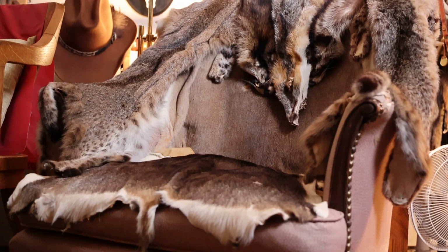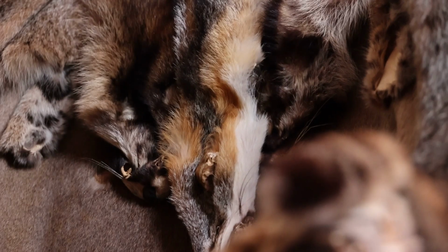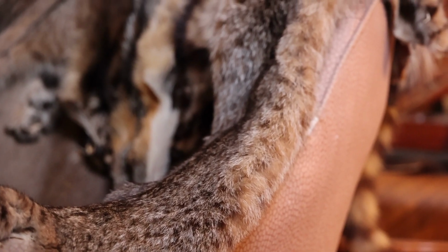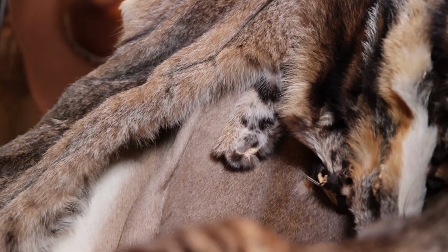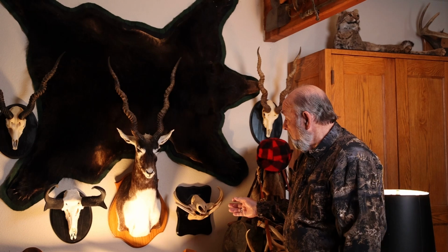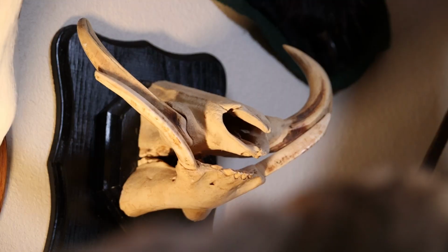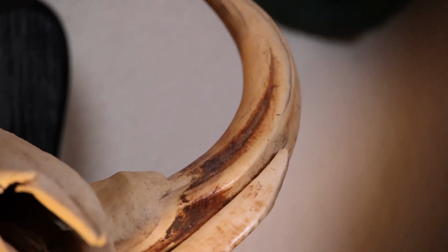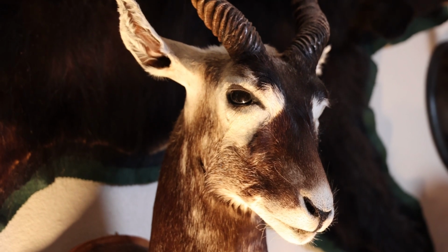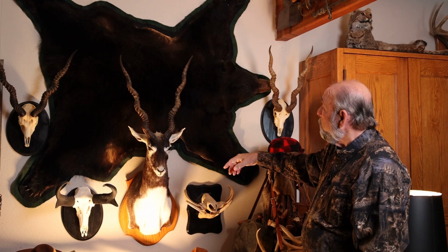Well, I'm standing here behind my mountain man chair. That's an old side chair that's covered with different skins: bobcat, fox, some raccoon, a deer hide, black buck hide, and that brings me to what I call my black wall. This black wall is filled with various animals: antelope from New Mexico, a warthog from Africa, and of course the feature here is the black buck antelope that was taken in West Texas, and a couple of European mounts of the black buck antelope as well.